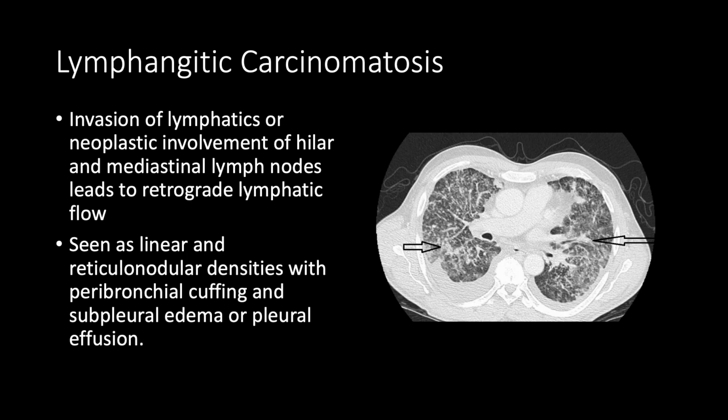Lymphangitic carcinomatosis represents invasion of the lymphatic channels of the lung by tumor. Invasion of lymphatics or neoplastic involvement of hilar and mediastinal nodes leads to retrograde lymphatic flow with dilatation of lymphatic channels, interstitial deposits of tumor, and fibrosis. Radiographically, the typical findings are linear and reticulonodular opacities with peribronchial cuffing and subpleural edema or pleural effusion.